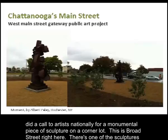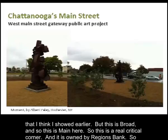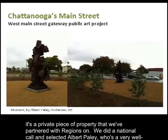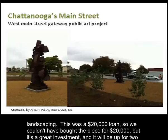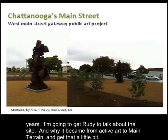This is Broad Street right here. There's one of the sculptures that I think I showed earlier, but this is Broad, and so this is Main here. So this is a real critical corner, and it is owned by Regions Bank. So it's a private piece of property that we partnered with Regions on. We did a national call and selected Albert Paley, who's a very well-known artist out of Rochester, and this is a piece on loan. So this was kind of the first thing that was down there. We did lots of landscaping. This was a $20,000 loan, so we couldn't have bought the piece for $20,000, but it's a great investment, and it'll be up for 2 years.